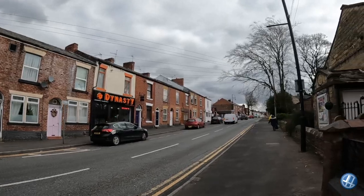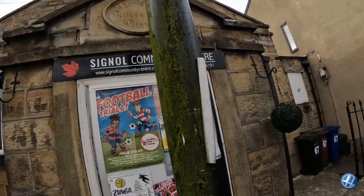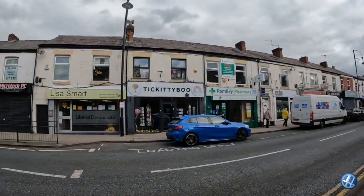The friendship. So this is Romiley, people. Not a place I've spent a lot of time, although I have done the charity shops here quite a few times. 1840. Old church. Everything's tickety-boo.